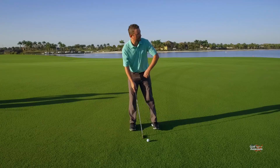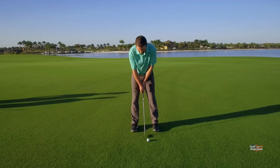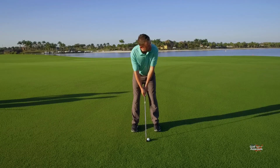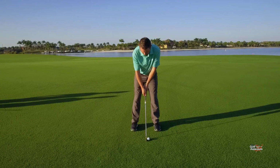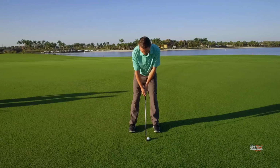So I'll set up. I'm going to aim just a touch left of the flag, take a nice wide stance, practice swing, chasing the ball down, and then go ahead and hit it.